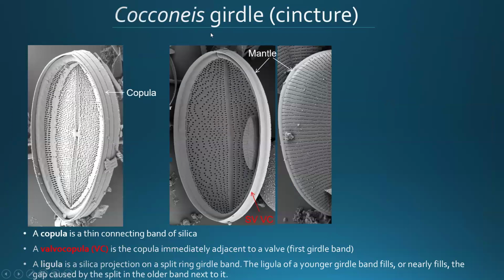And now we're looking at the girdle view, which typically doesn't really get a lot of attention in our studies because it's really hard to observe. The girdle of Cocconeis is composed of copulae. These are very thin connecting bands of silica. And let's look a little bit more carefully here at the girdle in this entire frustule.